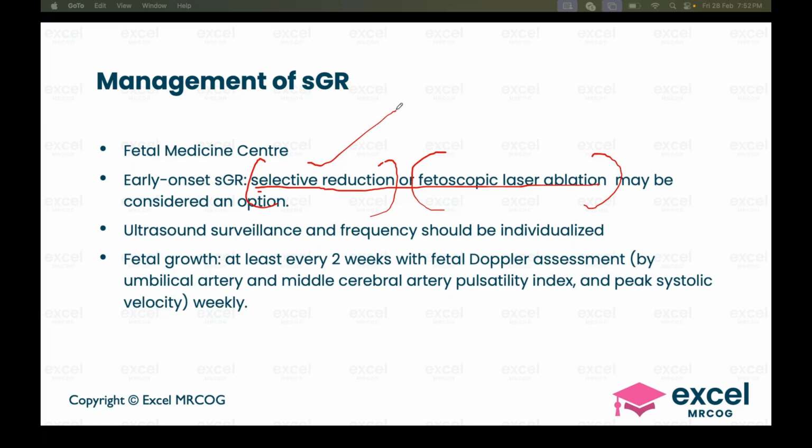Ultrasound, once you have diagnosed SGR, after that, how often you do ultrasound is individualized. Depends on how severe the SGR is. You know that before you have diagnosed SGR, if there is 20% discordance, you switch to weekly monitoring. And then you diagnose when there is 25% discordance along with less than 10th centile or umbilical artery Doppler changes. Okay, then you diagnose, and then how often you monitor is to be individualized.